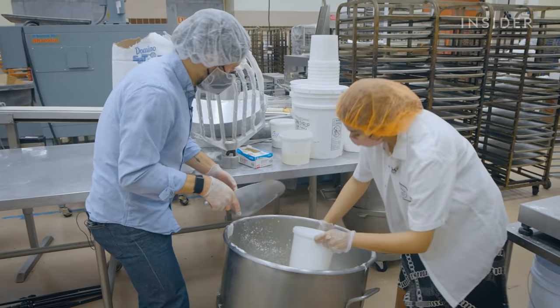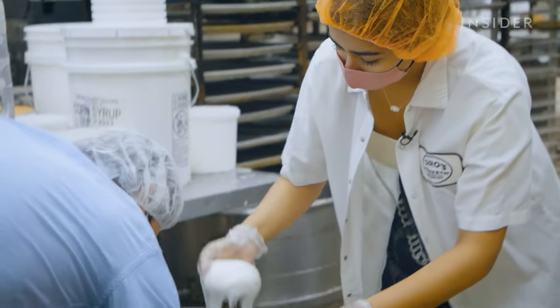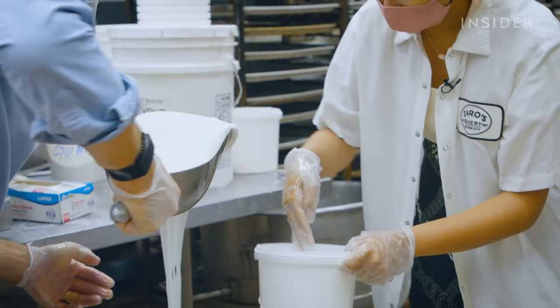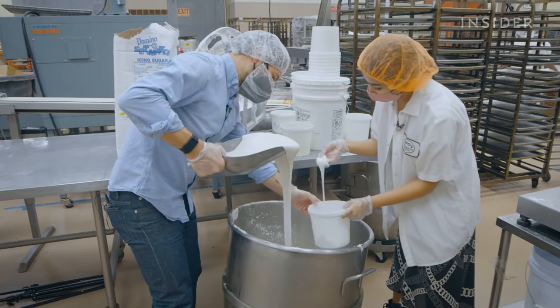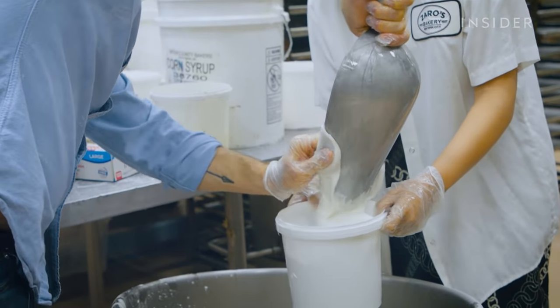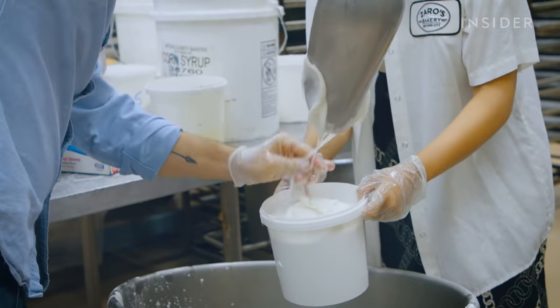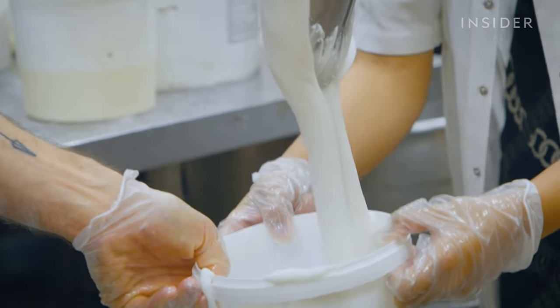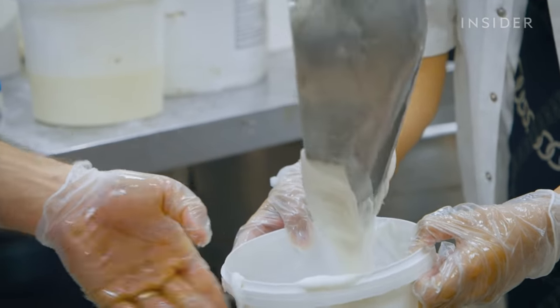This is fun. So you can see the consistency, right? Yeah, it's very nice. It looks like frosting, but you can tell that if it stayed on a cookie, it has more of a sticky consistency. The longer we wait to do this, the harder it will get to get out of this bucket. How long can the fondant last? It can last a couple weeks. It's basically just sugar and water, so it can sit out.